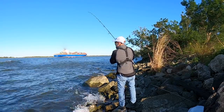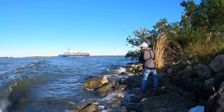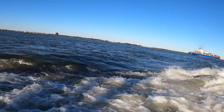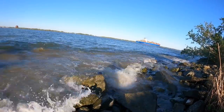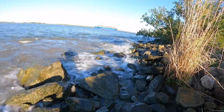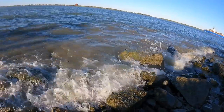Big cat. Oh, look at these wakes. Look at this wake. Oh my God. I knew that wake would be big. I don't know if it'd be that big. And look at this cat. Look at this catfish.